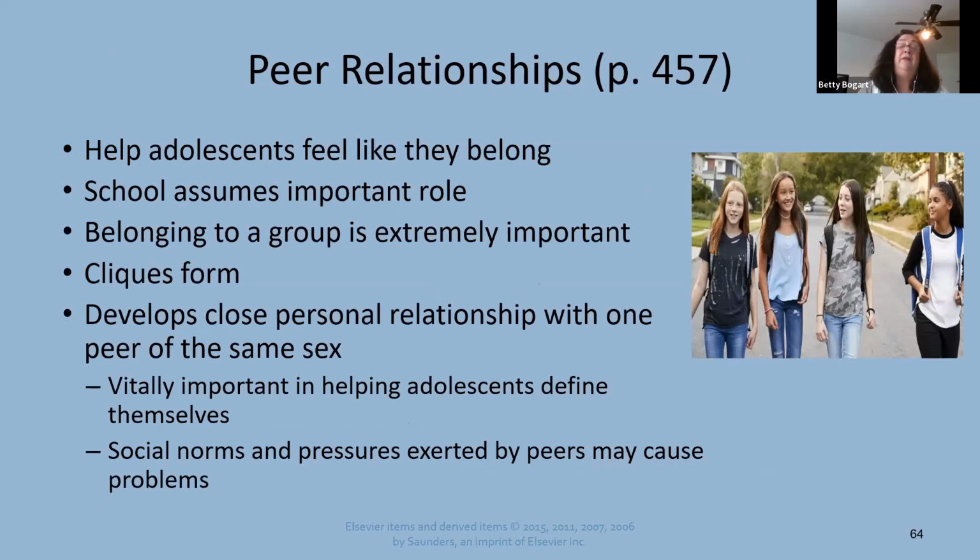Peers, again, let's talk about that relationship. Peer relationships help adolescents feel like they belong. It's their group, their homie boys, I call them the buddies. It's those kids that hang out all together. We know school does play an important role, but adolescents want to be a part of a group, and there are little cliques that form in whatever area it is. And they'll have one best friend. It's that close personal relationship, of the same sex most of the time, okay?